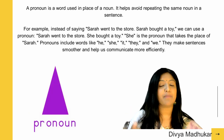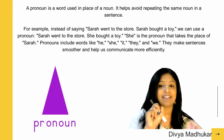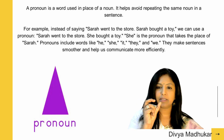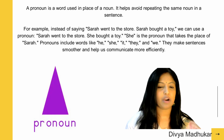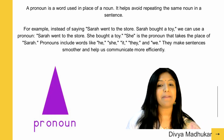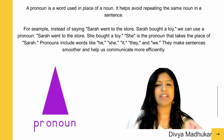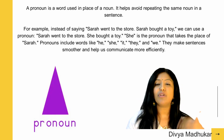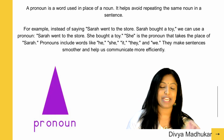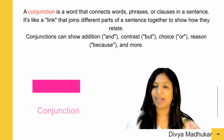So she becomes a pronoun, and anytime that we represent she, the child understands, oh, she is a pronoun, so she has to take up this purple card and place it over there. The child understands that's the pronoun. So pronouns could be he, she, it, they, we, right? They make the sentences sound much smoother. It helps us to communicate more efficiently. So we slowly introduce one after the other in a very systematic way to our children.